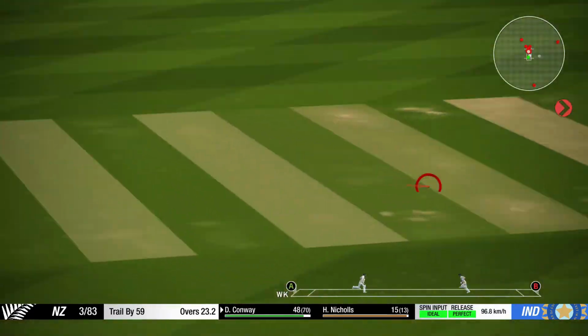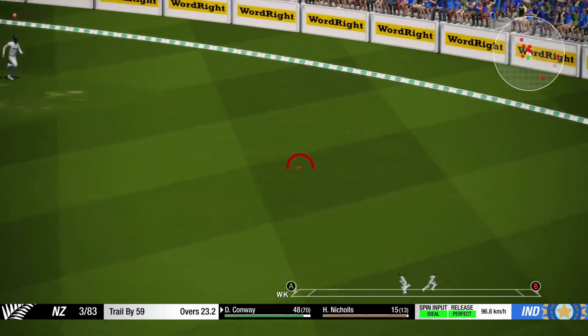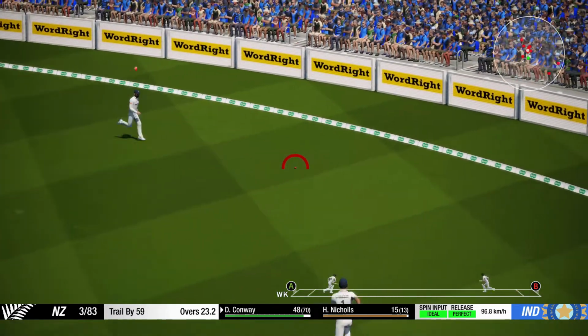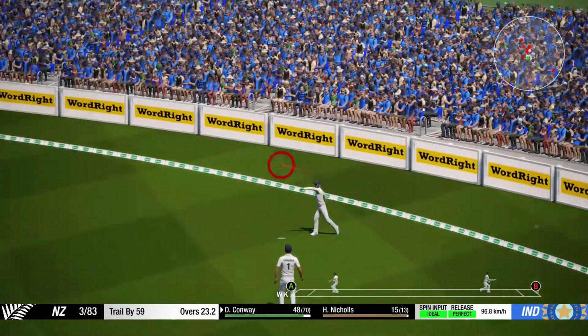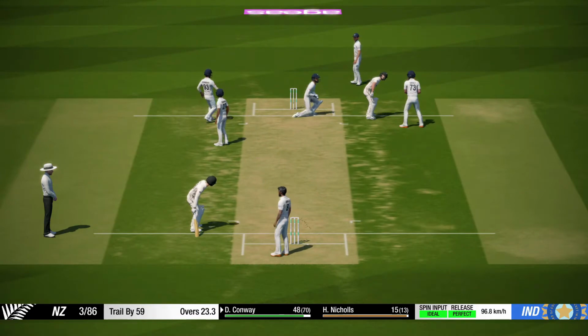Yep. Oh, nice shot, Conway. Needed a little power, but I guess this should be enough. No, it isn't. Virat Kohli will catch up to it and will throw it back to Rishabh Pant.